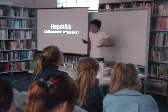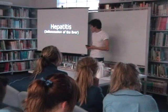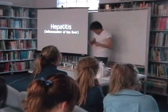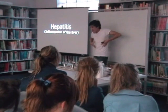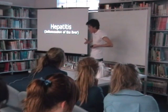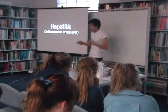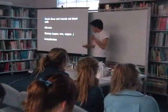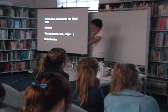The liver is a very important organ. You need it to live, which is why they named it the liver. It's huge. It's your biggest internal organ. Weighs about 1.5 to 2.5 kilos, and it's important for a lot of things. And for this, I need some cheers.